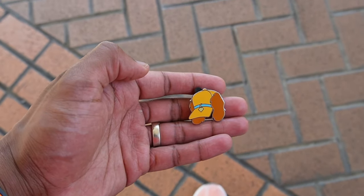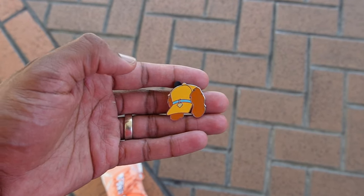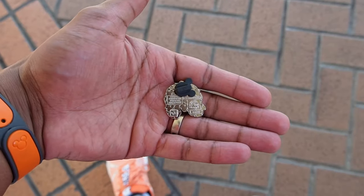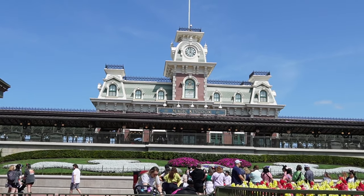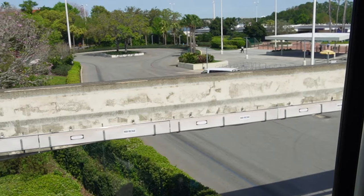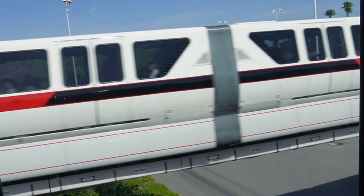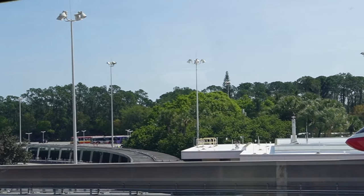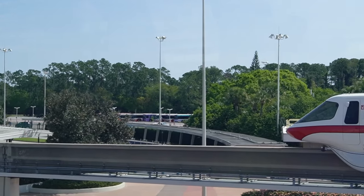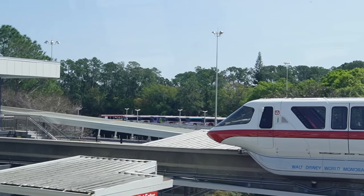A pretty solid score inside the Main Street Cinema. I believe this is a new series, just characters as baseball caps. This one is Lady. And off to EPCOT for some more pin trading and rides. We are currently holding for further traffic clearance. It's a double one. They're both coming in at the same time.